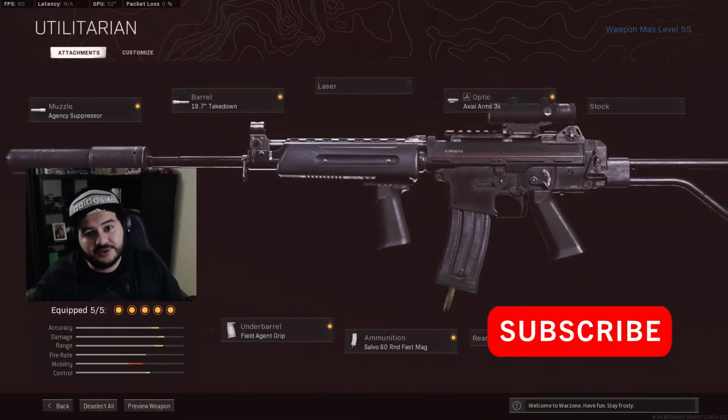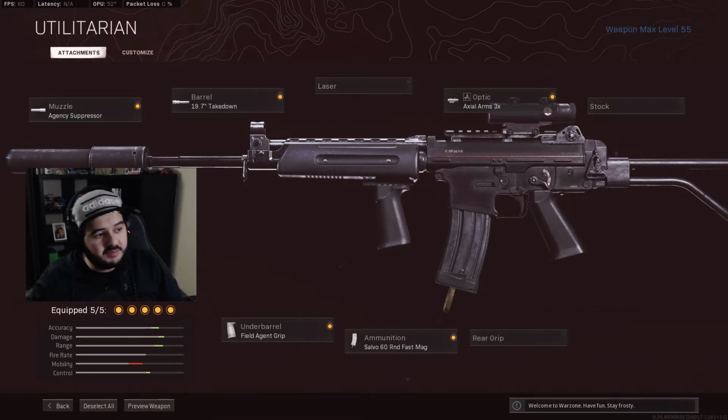So now let's get into the KRIG, and the main attachment for the KRIG is just the barrel. And last time we talked about the barrel, we mentioned the takedown and the ranger barrel will be ideal for the KRIG, because the takedown barrel will give you more range and the ranger barrel will give you more bullet velocity. But those stats in the game are not correct, and because of JGOD's research, we have now figured out which barrels to use for the KRIG.